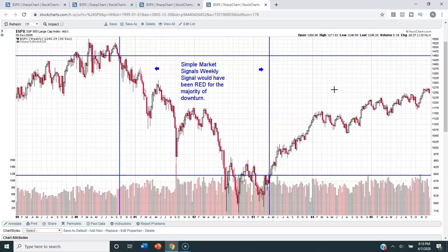And the model finally came together for me in 2017. I worked on it for over 20 years because I was just obsessed with trying to figure out a consistent way to determine market risk. And once I figured it out, it has helped me out enormously. And then I went and back tested it during the last couple of bear markets.